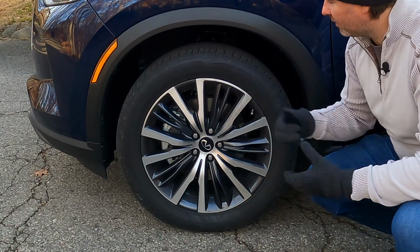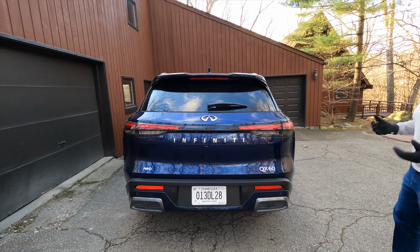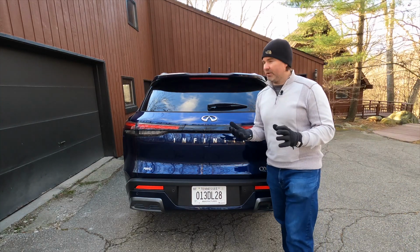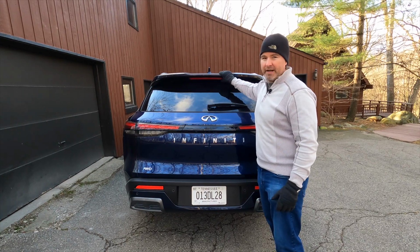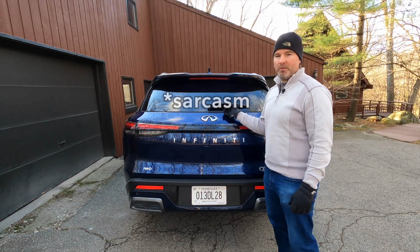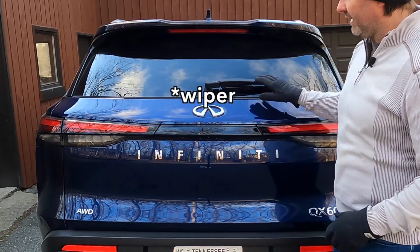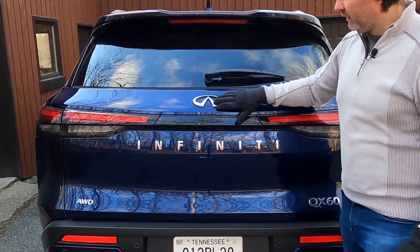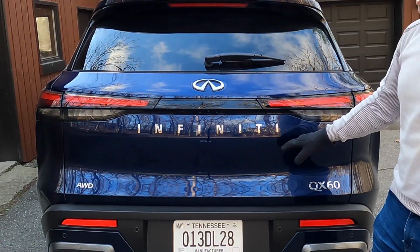And these are Hankook all seasons that are mounted on them. It's a good tire. Looking at the car from the back, pretty simple and straightforward. You've got this roof-mounted spoiler right here for all that extra downforce. It's got this almost adorable looking little rear windshield washer, but hey, gets the job done. Tasteful size Infiniti logo, Infiniti across the side here.